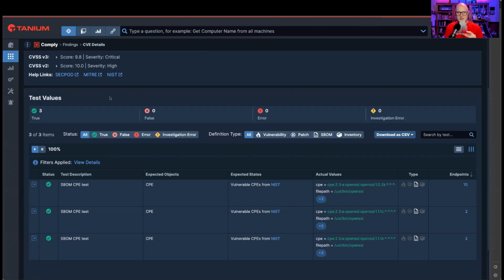Question for you. So that CPE string, how is that generated? Is that in the installed application listing somewhere, or is that something we're calculating, or where does that come from? We are generating that on our end. So that's something that we do.